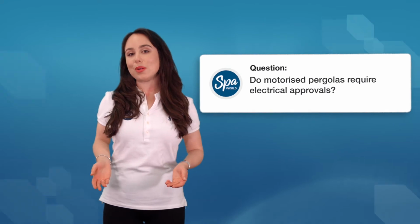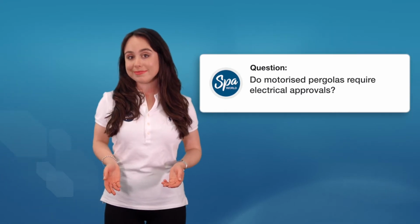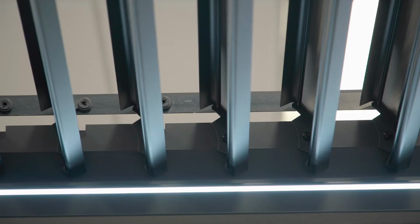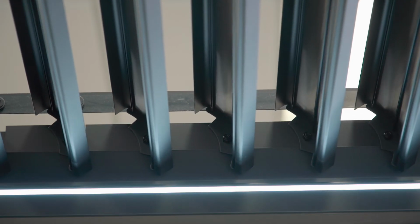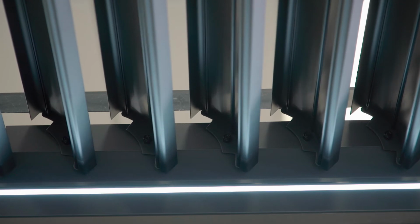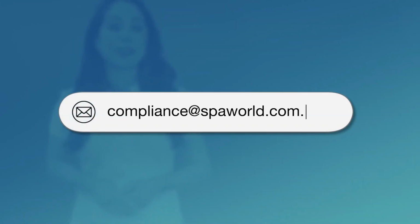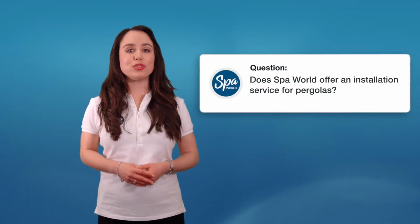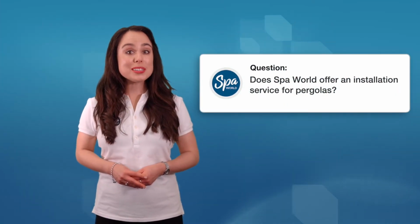Do motorised pergolas require electrical approvals? Yes, all 240 volt appliances require electrical approvals. This is for the safety of your home, friends and family. These approvals are available on request, and to obtain a copy of electrical approval for a Spa World product, please email compliance@spaworld.com.au.